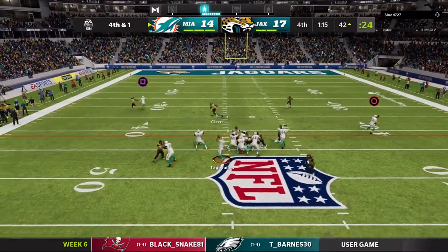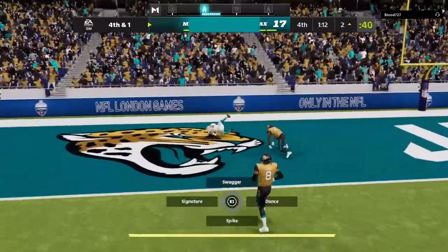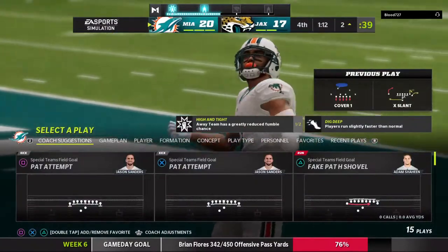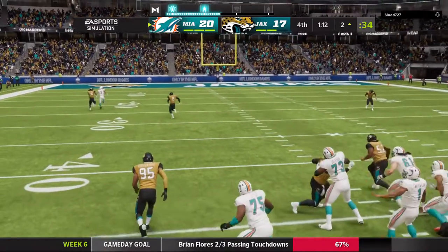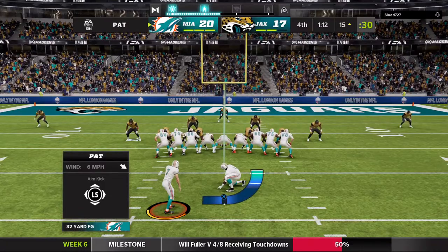Here's Tua. He's letting this one go for Fuller. There's Fuller for a Dolphin touchdown. Will Fuller, his fourth touchdown on the year. And the Dolphins are going to jump back in front. Might be seeing that one on the highlight shows tonight. The home run ball here in the fourth quarter to take the lead.